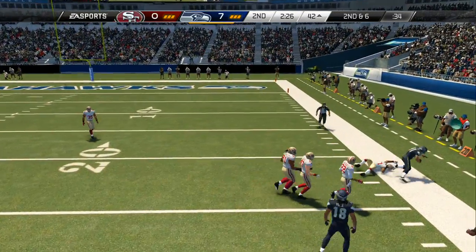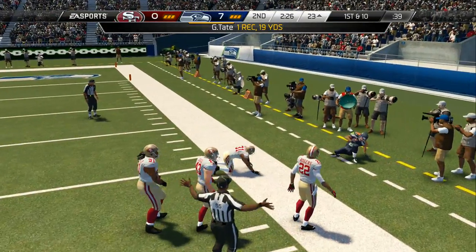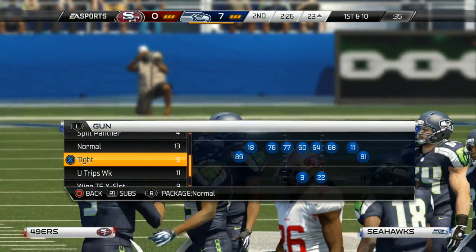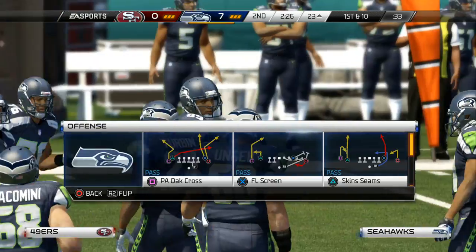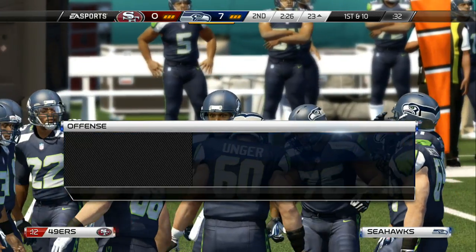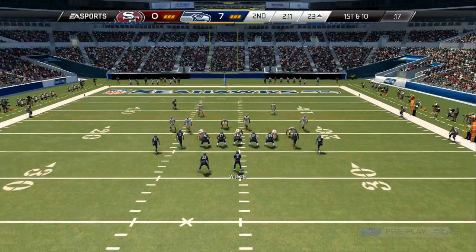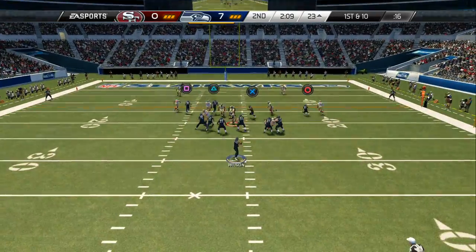Russell Wilson connects with Golden Tate. What a nice catch by the receiver. Getting past the yard markers, makes the catch and gets a first down. They've got a first down now after that catch.